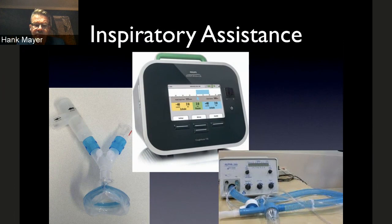That mask will go over the mouth and nose, and the patient will be instructed to take a series of deep breaths until they're not able to breathe in any more deeply. Then the mask will be removed and they'll be able to exhale fully.